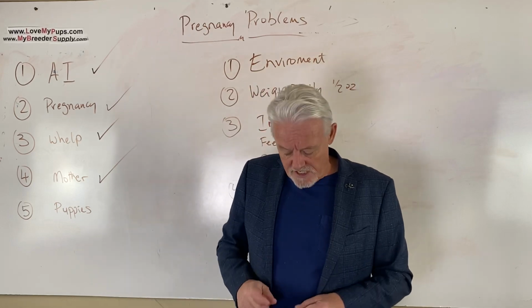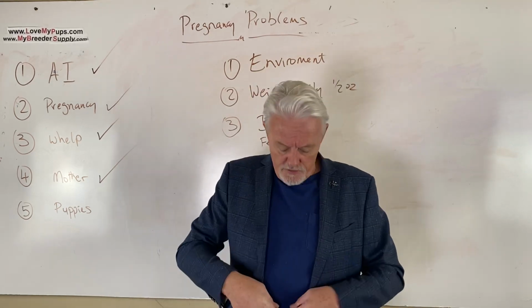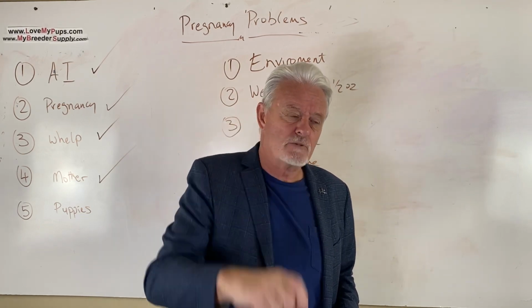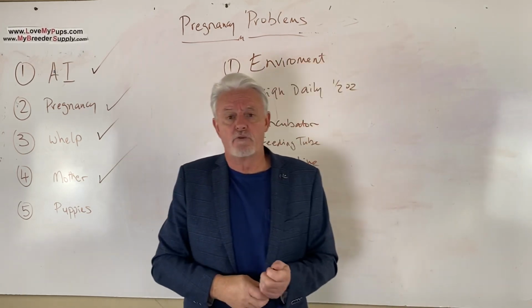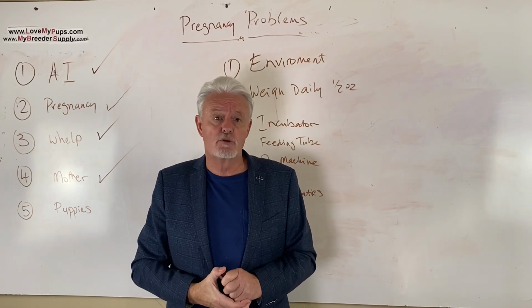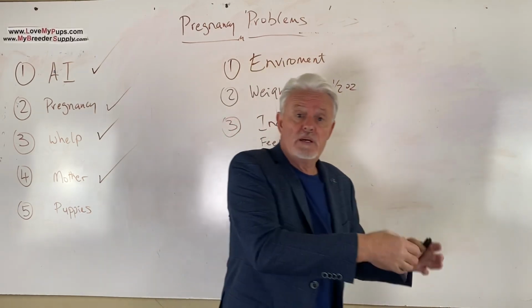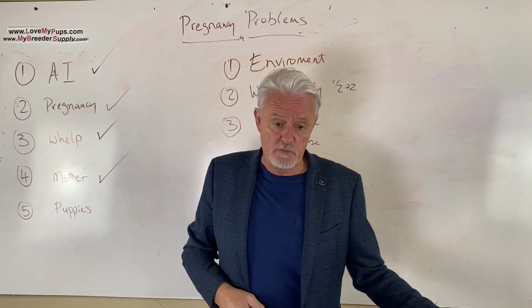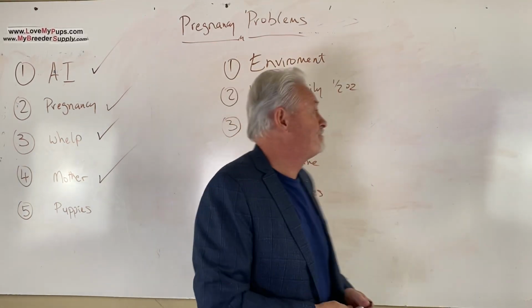So what we do is we cut that very short. We tie it off with some dental floss and we cut it back to about 1 or 2 millimeters, so there's nothing to get teeth onto. And we do that right at birth, before mum ever has the puppies. If you have a natural birth, we do the same thing. We take the puppy, we tie it off, we cut off the placenta, and we give the puppies back to mum after they're nice and dried and warm and breathing.